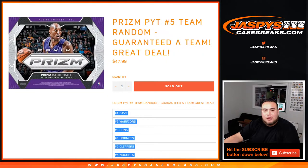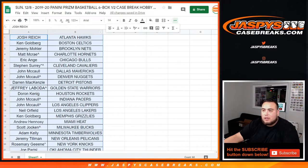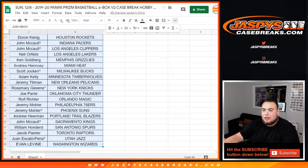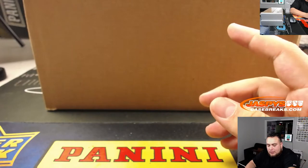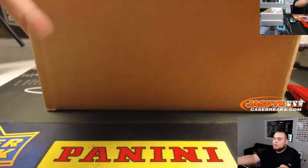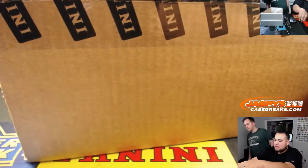And again, we had a team random that we had to sell out, where we gave away the Cavs down to the Warriors, Suns, Hornets, Clippers, Nuggets, Pacers, Bucks, Kings, Jazz. If your name has a little character sign next to it, it means you got that in a team random. And this is coming from a fresh case. Number five. It's a half-case break, so we're going to open up the case, and then we'll roll a die to see which side we'll use for this break. Then the other will be used for pick your team number six.